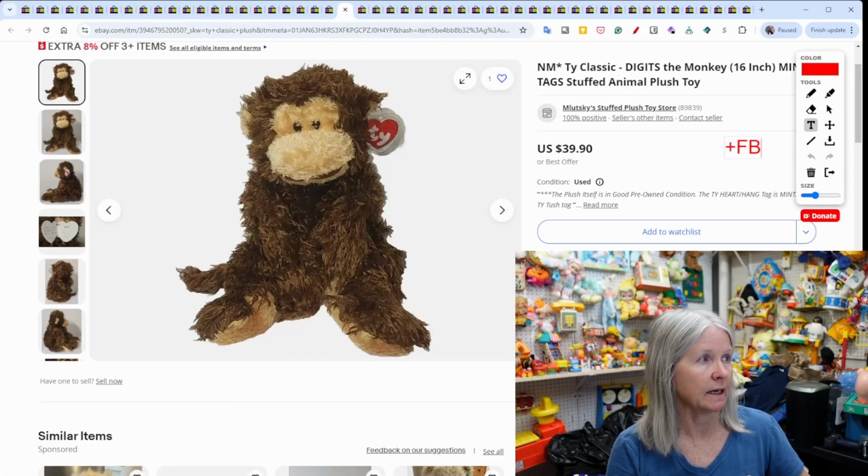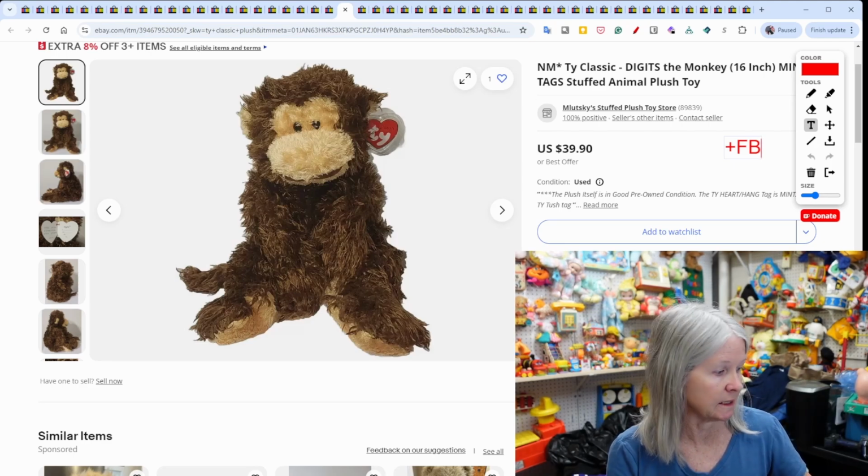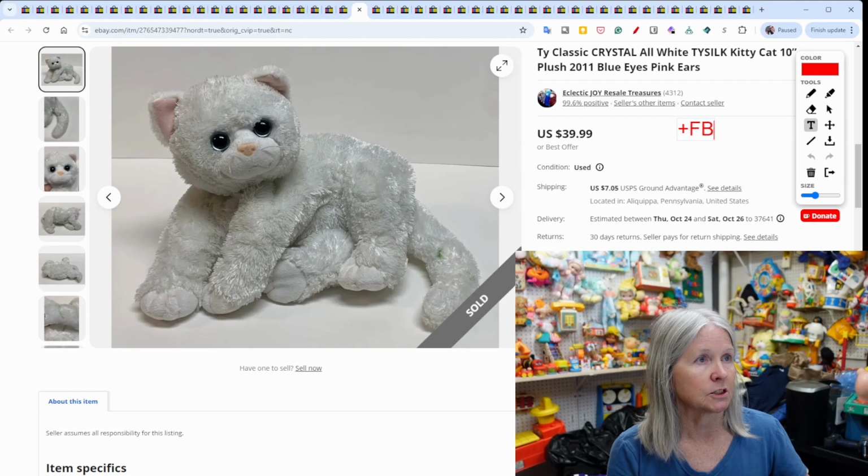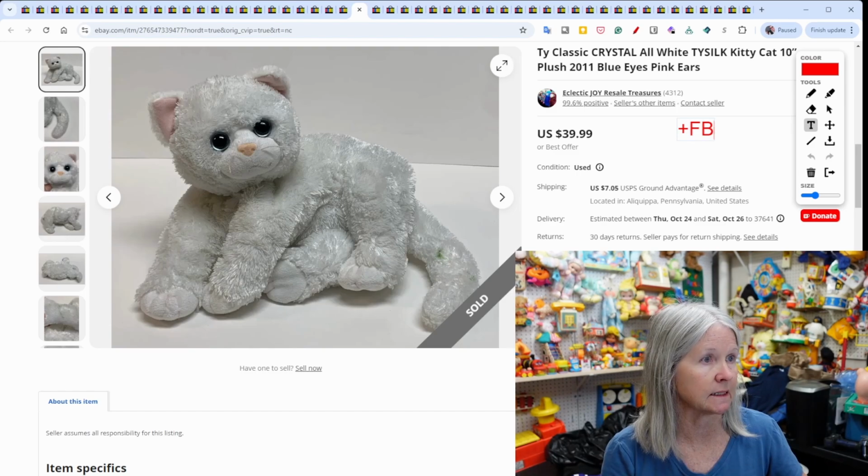Digits the monkey, I have had that one probably in the last year or so. This one sold for $39.90. This is Crystal, an all-white kitty cat, sold for $39.99.